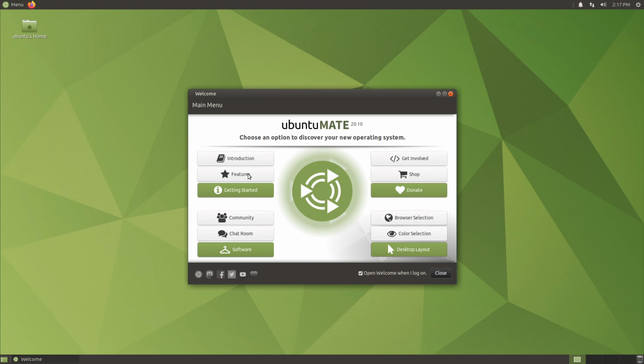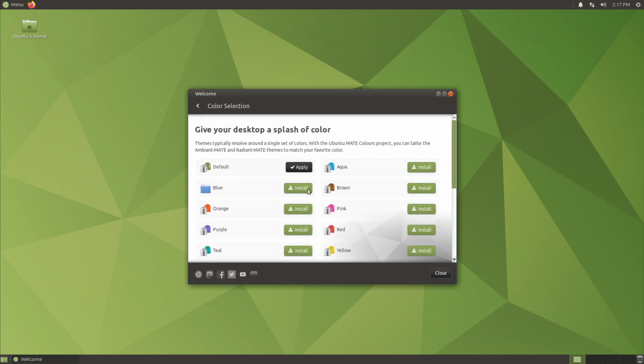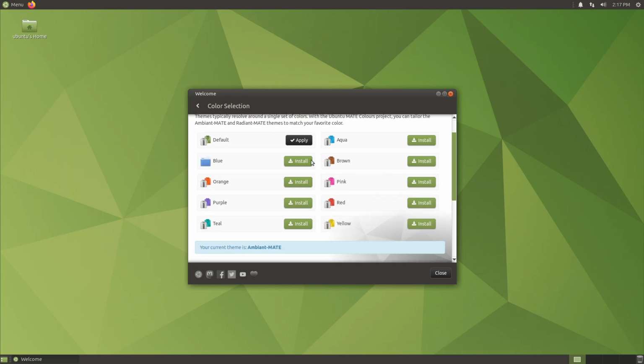Now, the next thing that we have with this is desktop layout, color selection, and browser selection. These are three amazing parts of the tools. Of course, Linux Mint as of 20 does now support a color selection, which is going to be much the same. So if you want to use the different ones, you do need to install them.